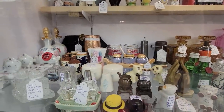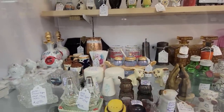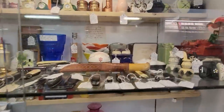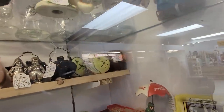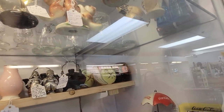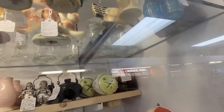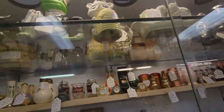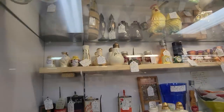I have this set. They have like a rack that they hang on. Got some pilgrim glass back there. Oh my gosh. Look at those. They say blowfish, but I guess they are. Those are $10. I do not need any more salt and pepper shakers, though. I just bought a big lot of them.